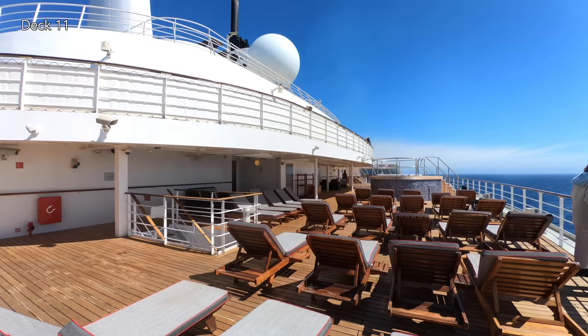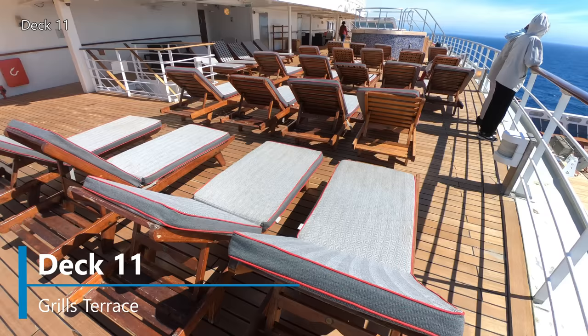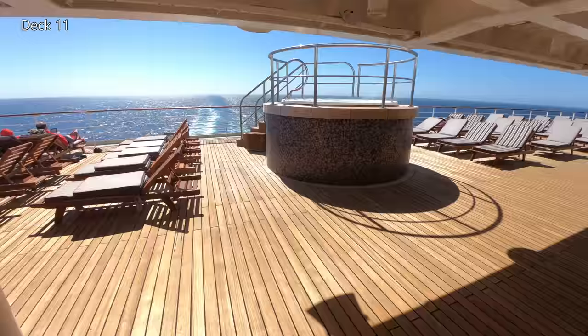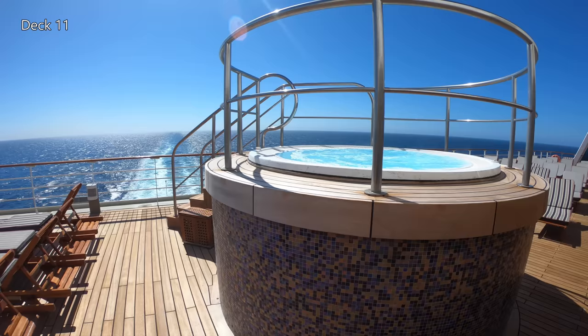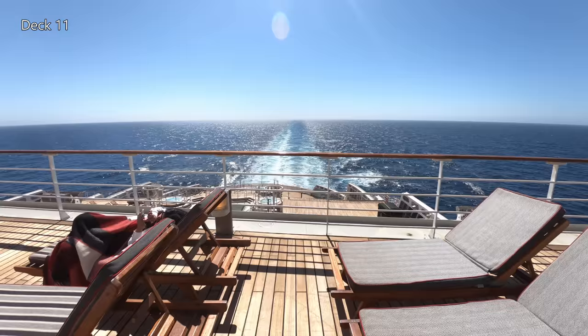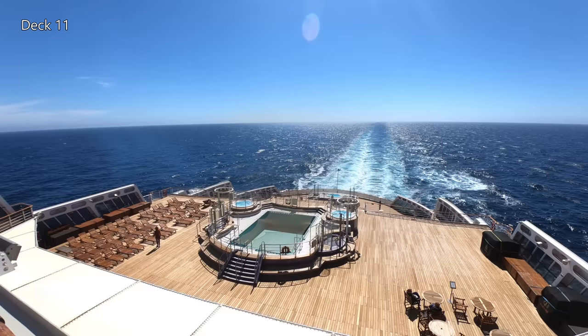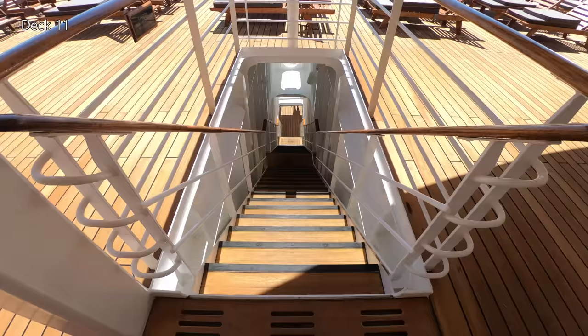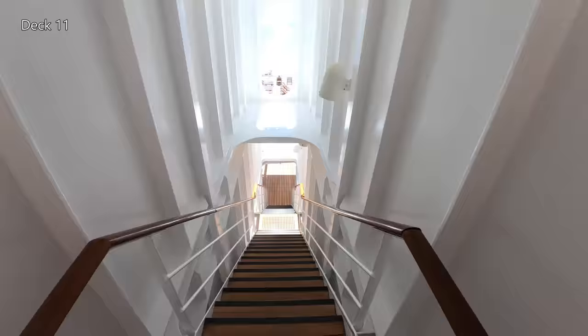Now all the way at the back of deck 11 is the Grills Terrace. There are plenty of lounge chairs here for guests to relax on and soak up the sun. There's also a whirlpool hot tub here. And like the observation deck earlier, you can get some amazing views here. This long flight of outdoor stairs is an interesting feature that connects this area directly to the terrace pool on deck 8.